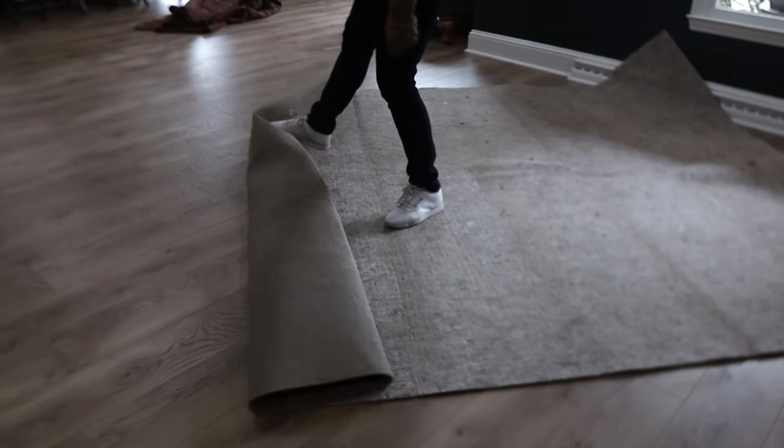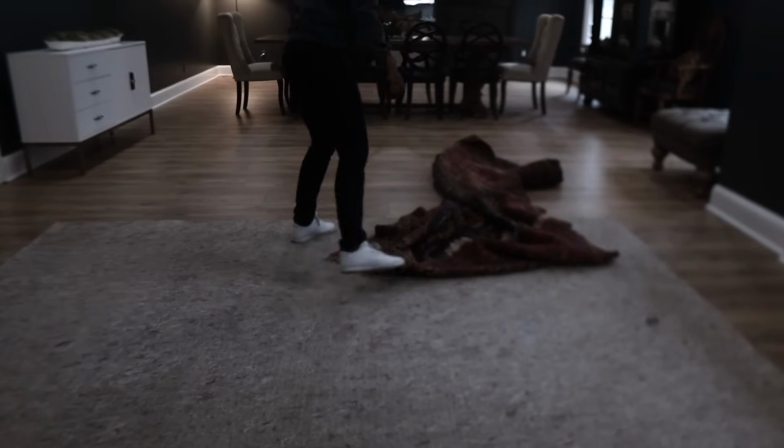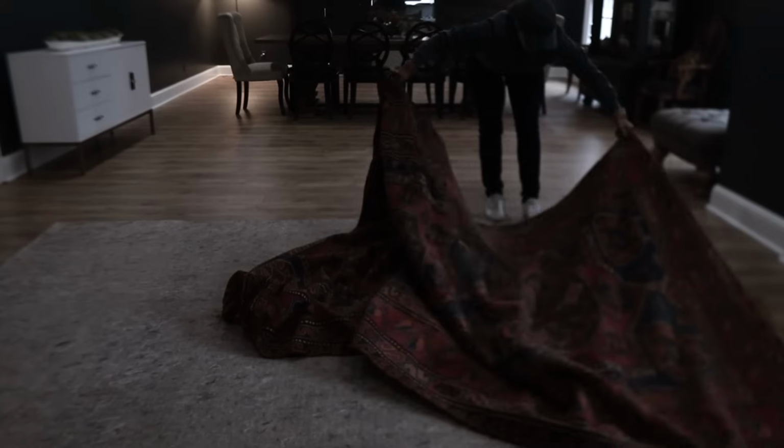The design for this space is going to revolve around this gorgeous oriental rug I found at a yard sale for only $5. At that same yard sale, I also picked up an oriental runner and a beautiful tapestried ottoman, also for $5 a piece.